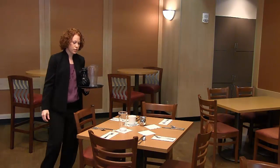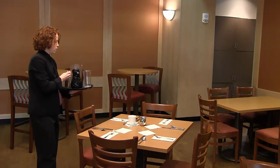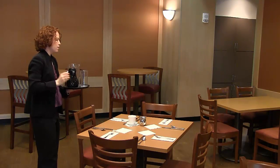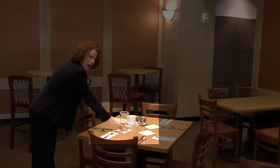For iced beverages, we will pull the cup away, refill it, and then return it to the guest's right side using our right hand. Please note how low I hold the cup. We always want to hold it at the bottom third.